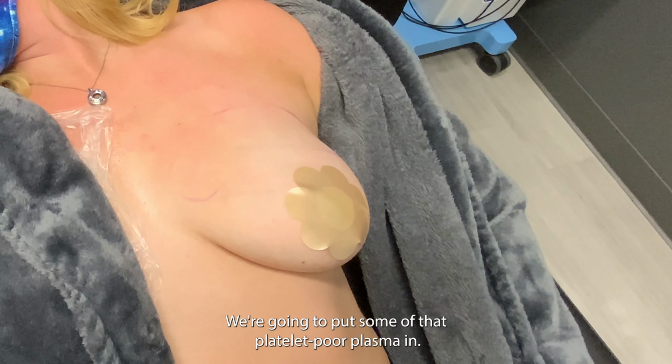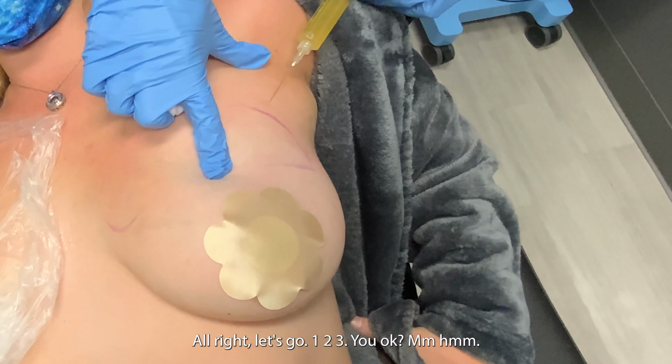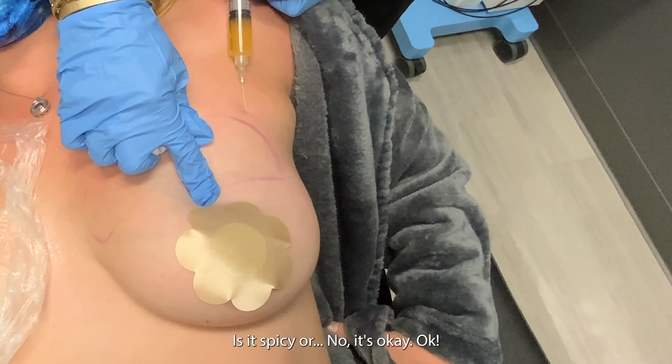We're going to put some of that platelet-poor plasma in. All right, let's go. 1, 2, 3. You okay? Mm-hmm. Okay. Spicy or? No, it's fine. Okay.